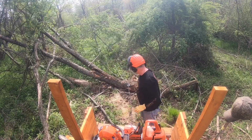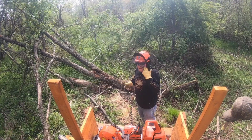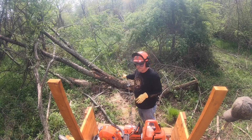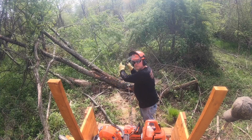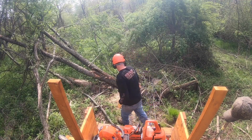So the more you cut wood, the more you realize which side is compression, which side is tension. Another thing, when you're following a leaning tree like this, always keep your cut flat like I did. It tends to direct the cut to go straight down versus coming back at you or away from you.